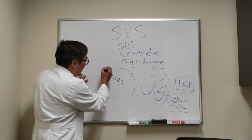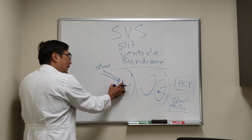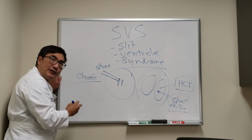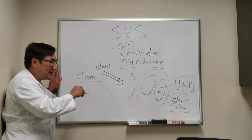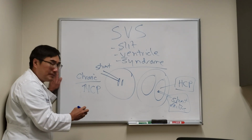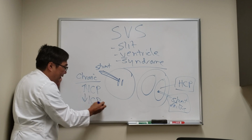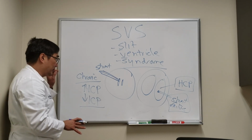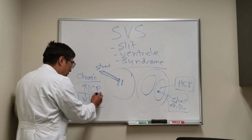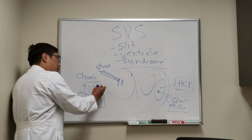And the slit ventricle is usually because they already have a shunt in place and the ventricle has collapsed. In this setting, the slit ventricle syndrome, that's normally from chronically shunted hydrocephalus, previous hydrocephalus that they shunted. And we're going to be looking for the same symptoms and signs of increased intracranial pressure. And normally you would expect if they've got a shunt in place that it would be overdraining and that we'd have too low of an intracranial pressure. And so we have competing hypotheses with the slit ventricle. Normally it's overdrainage and your ICP is too low, but sometimes the pressure is still too high.